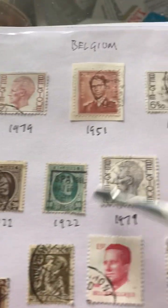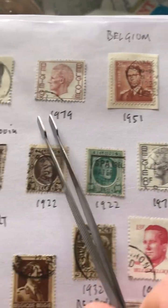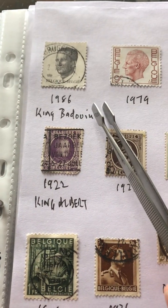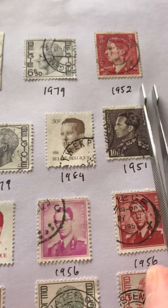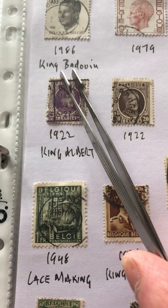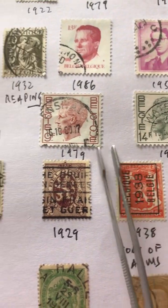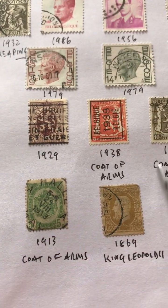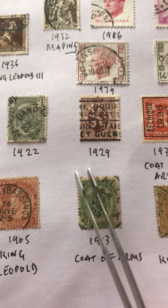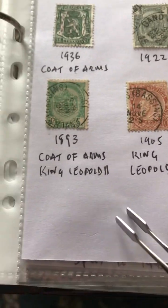Talking of there are many, we go to Belgium and this character, King Baudouin. He's up for beatification, you know, or sainthood. He was that well loved by the Catholic Church. So a lot of stamps around and about him. And I think we've seen these here. These coat of arms is 1929, 1922, 1936. Again, no particular order.